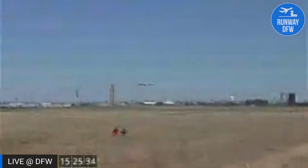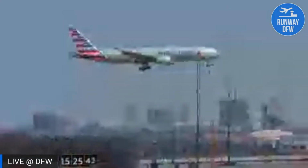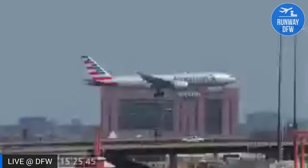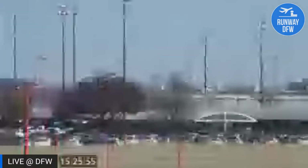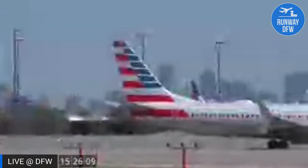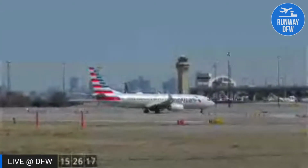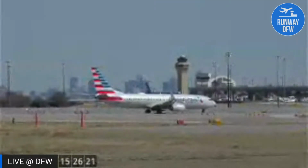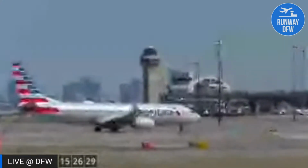Here's a wide-body plane coming in from Miami on the east side and low. Just barely see the tail. There's the fuselage, and that's about as much as we're going to see of that one. There's American Flight 2821, a 777 coming in from Miami. Here's American Flight 2659, now departing for Santa Ana, California.